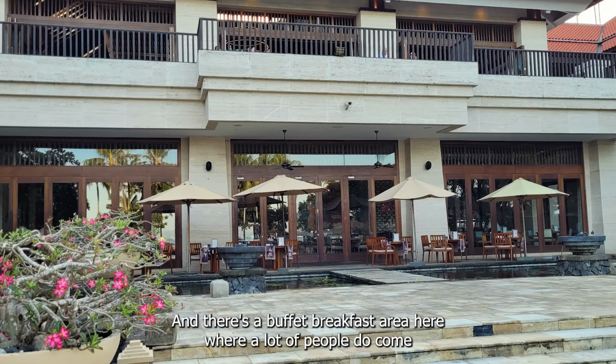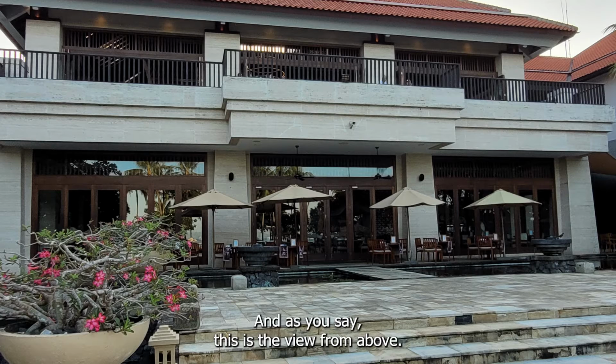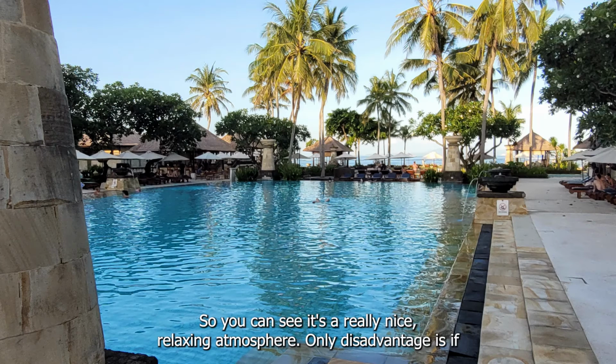And there's a buffet breakfast area here where a lot of people do come and have breakfast. And as you see, this is the view from above. Below is the restaurant, and above was the balcony from the bar. So you can see it's a really nice relaxing atmosphere.